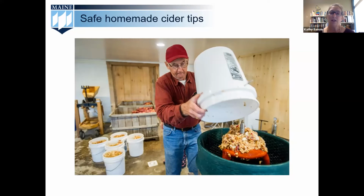When we store cider, it's 40 degrees Fahrenheit or lower if you're not bottling it immediately. And those bottles do need to be cleaned and sanitized as soon as the cider is pressed.